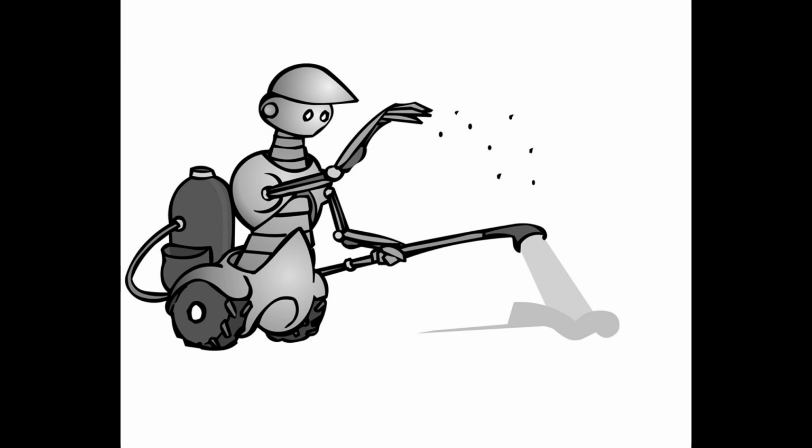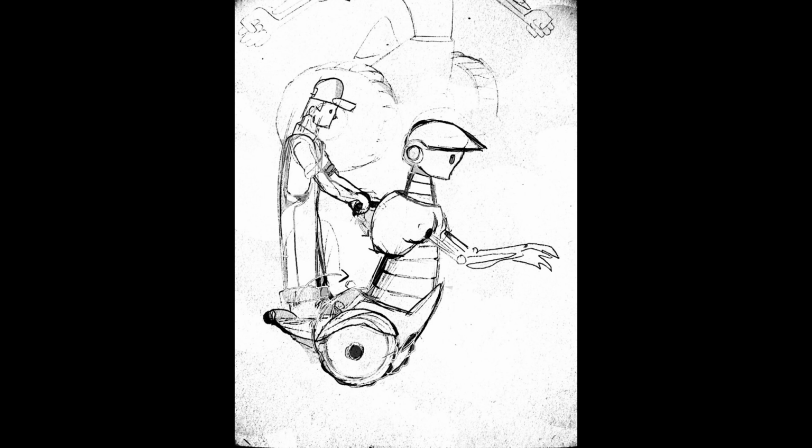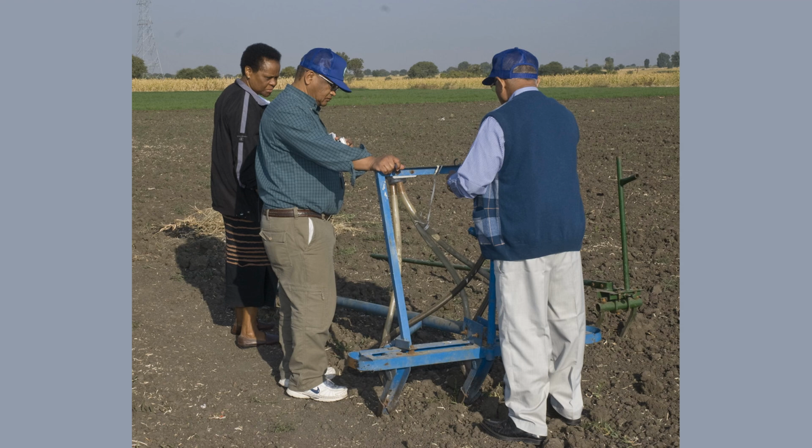By using robots in agriculture, farmers can continue to improve efficiency, reduce costs, and promote sustainability. The future of agriculture is exciting, and robots will play a key role in shaping it. As technology continues to advance, we can expect to see even more innovative solutions that will help farmers feed the world.